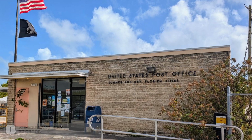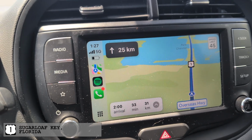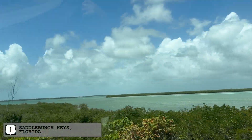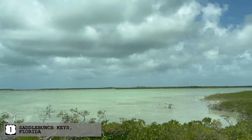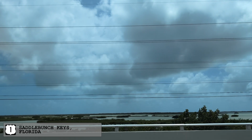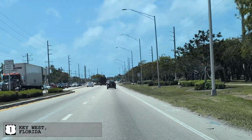We are now in the final stretch of our drive to Key West, only 25 kilometers from the end of the road. After a few more peaceful bridges and causeways, the traffic once again starts to pick up. It makes sense, as there is only one way in and one way out.